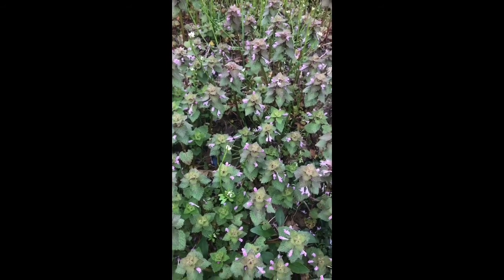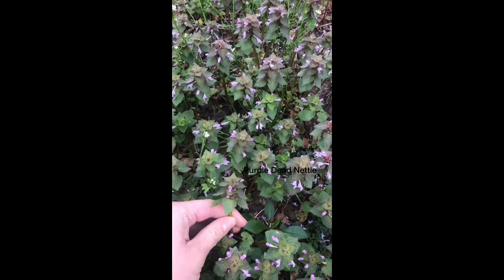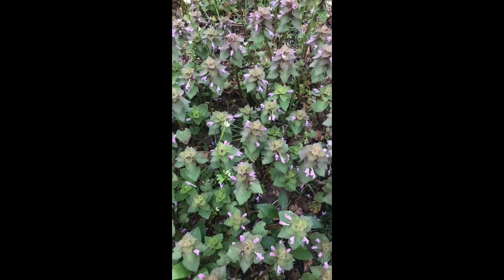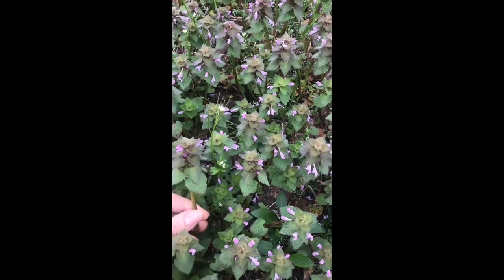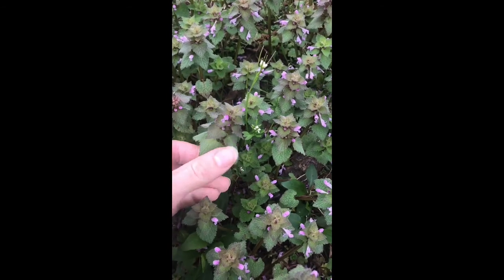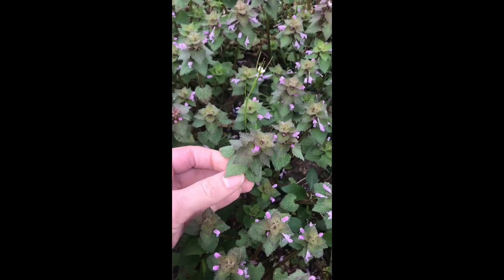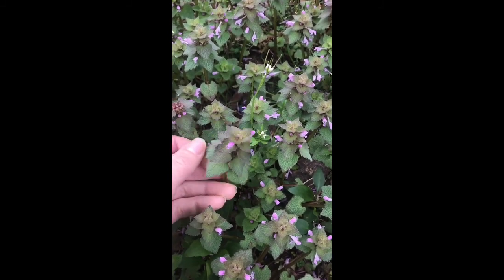Here you will see that we have a giant patch of purple dead nettle. It is a common plant that you'll see in yards, on the side of sidewalks and parks. I wouldn't be surprised if a lot of you are already familiar with this plant or have seen it around. A way that you can ID it and some of its characteristics include this kind of spade-shaped leaf. It is fuzzy to the touch. You'll see how it changes color: a lot of the time it's green at the bottom with a little bit more purple at the top.